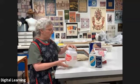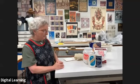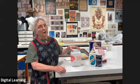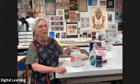So just to recap, soap for cellulose materials, maybe like linen, and detergent for almost everything else? Yes, and in fact, if you're not sure, you should use the detergent and not hot water if you're unsure.